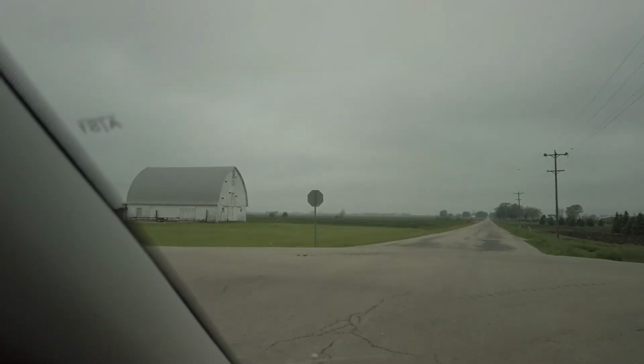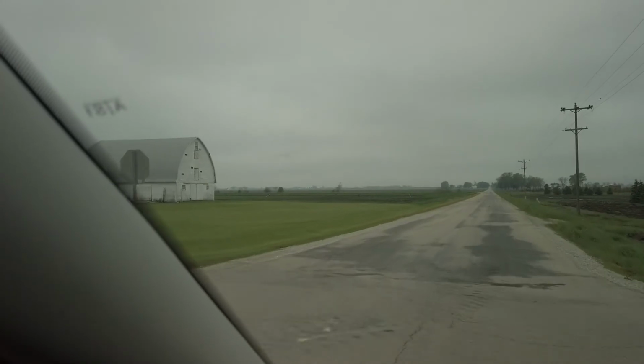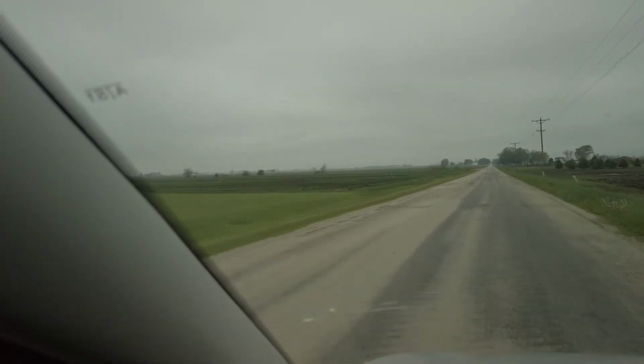We are just south of that sod farm I was talking about. The sod farm will be to your right, about another half a mile.